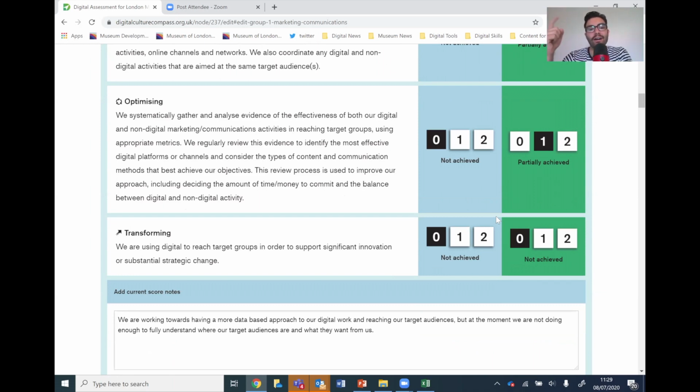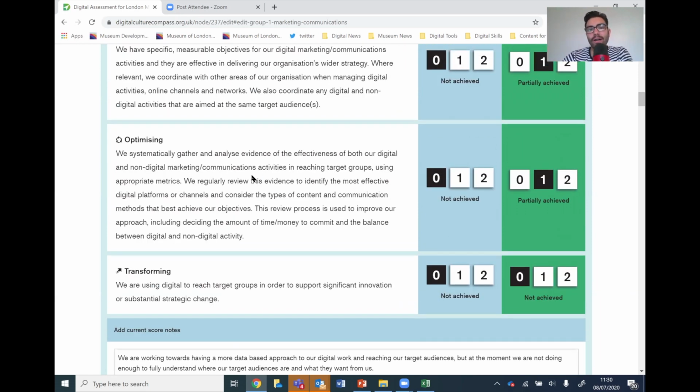Optimizing. So now you can see how potentially you could score higher on a higher maturity level. So we systematically gather and analyze evidence of the effectiveness of both our digital and non-digital marketing communication activities in reaching target groups using appropriate metrics. So theoretically, I could be working without a specific strategy, and I could be working without specific measurable goals, but I could be spending time collecting all of our social media analytics data and looking at how our audiences are using our content and interacting with our platforms, and then making decisions based on the information that I'm gathering.